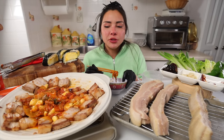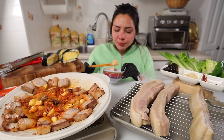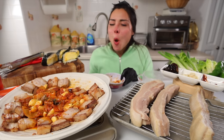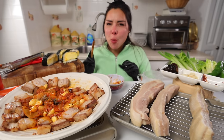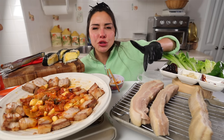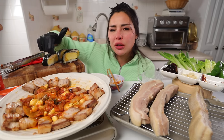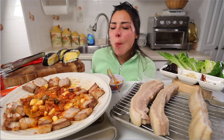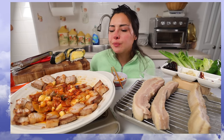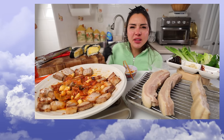Pork belly and kimchi love each other. Match made in heaven. I think I like this version more. This version has slightly more flavor. But for some reason, I like the other one more.